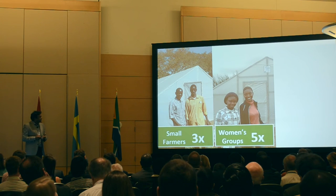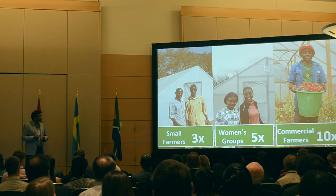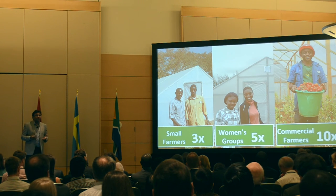So what does this mean for farmers? What's the end impact? Well, it's not about the greenhouses. Ultimately, it's about the farmers. And so the increase in profits depends on the nature of the farmer, on the experiences they have. So we are seeing that with small farmers, their yields increase by about threefold. For women's associations, it's typically fivefold. And for commercial farmers, it's a 10-times increase in their turnover.